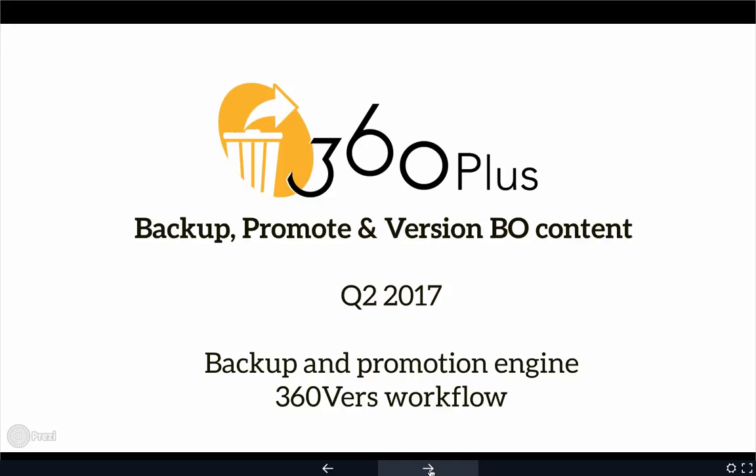360 Verse will automatically be included in the tool. Currently, if you want the versioning tool, it's an add-on, but now it will be included with 360 Plus by default. And we are updating 360 Verse to include a workflow. A lot of customers want to use versioning, but they have a workflow process that they want to follow, so maybe there's an approval through the process, and that is being added to the tool.